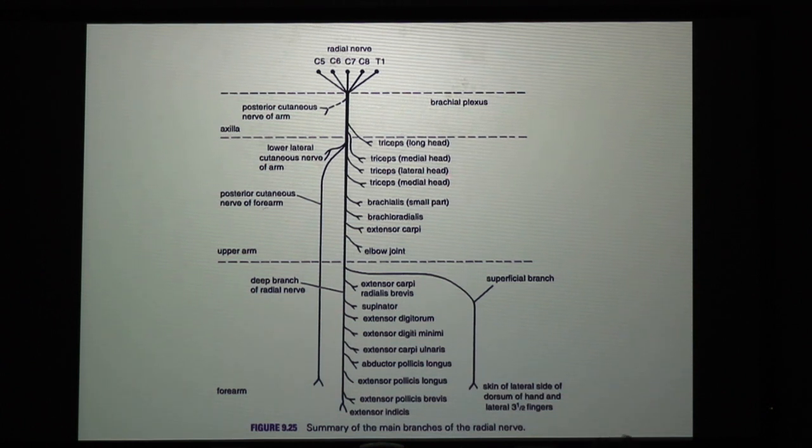The lateral head is partially surviving, but the medial head still has supply in the axilla and the long head has no effect. So we can still bring weak extension at the elbow joint because of the partial injury. But if the radial nerve is damaged here, the story could have been different. And if the radial nerve is damaged here, there was nothing wrong with the triceps, but these will be affected.